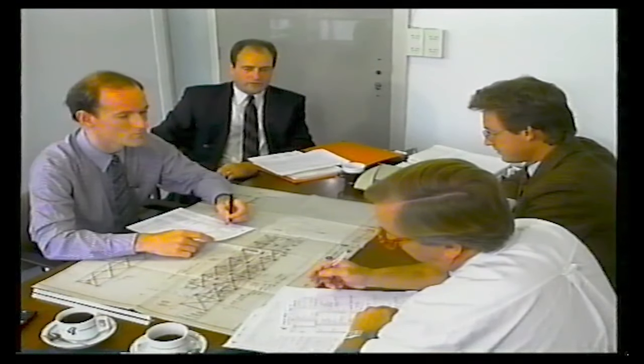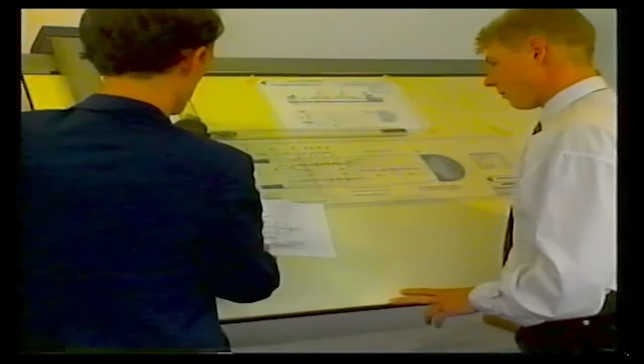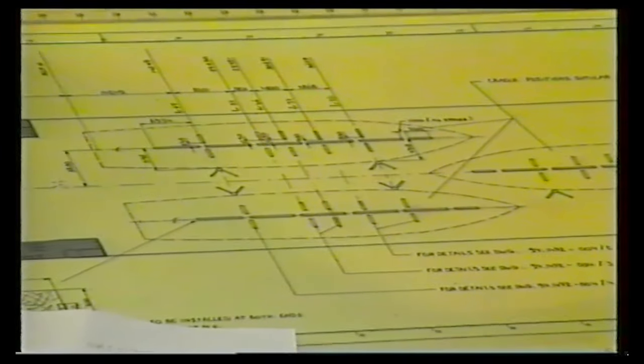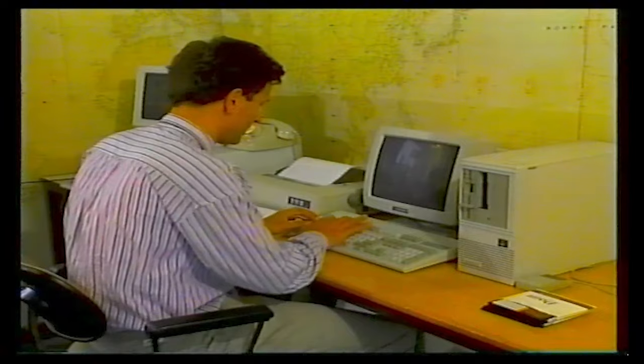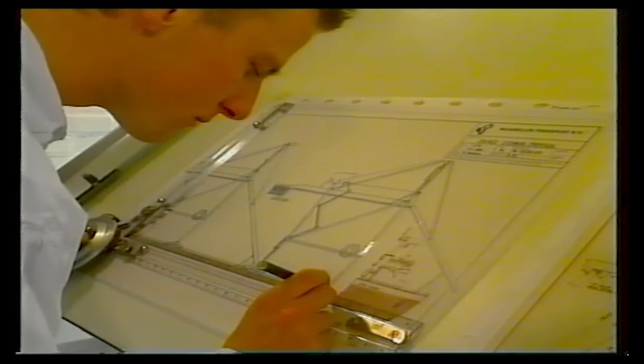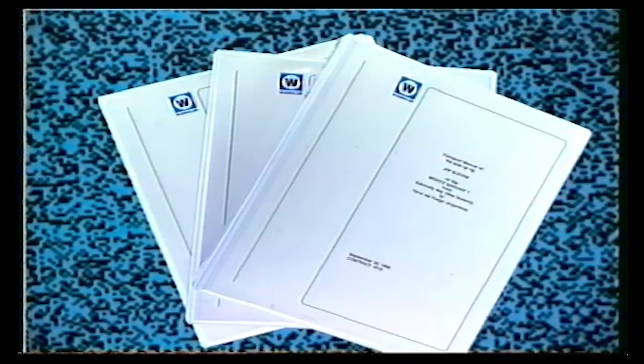In close consultation with the client, specialists of Wijsmuller plan all the details, taking into consideration the features and characteristics of the cargo, as well as the route to be taken. The company has developed their own set of computer programs. These provide a sound body of information for the planning and optimal execution of any specific transport assignment. All this work results in a comprehensive transport manual.